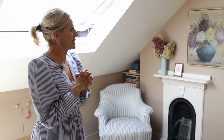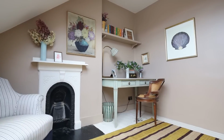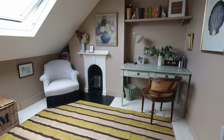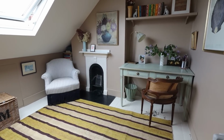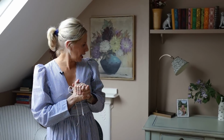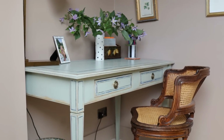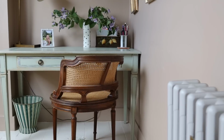And we painted it. This is a colour I'd been wanting to use, and it felt like this was the right room to use it in. It's called Smoked Trout by Farrow and Ball, and it's this lovely kind of dusky terracotta pink. And because this is a small room, I just thought, let's just go for it. And although it's quite dark, it doesn't actually feel dark.